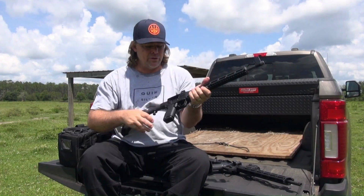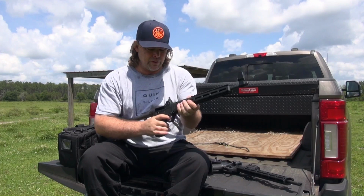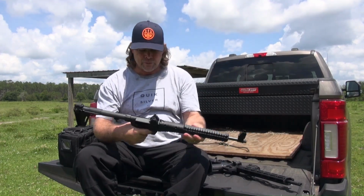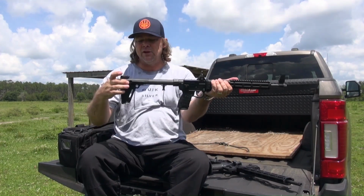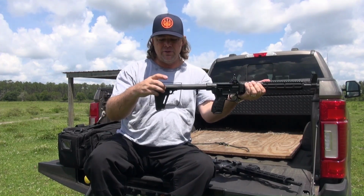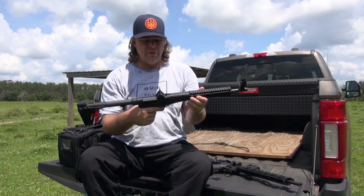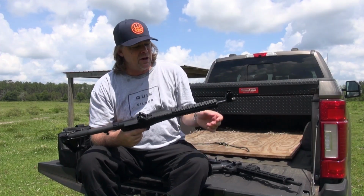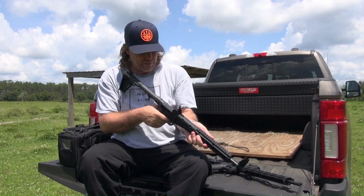This is way lighter. It's also not loaded or anything, but anyway, this is way lighter than the M&P. The M&P's stock isn't adjustable. The Kel-Tec actually has 3 adjustment holes here in the stock, so you can kind of adjust it a little bit, right? The Kel-Tec comes with sights. Now, they're not the greatest sights in the world. They're irons, but I mean, they work.